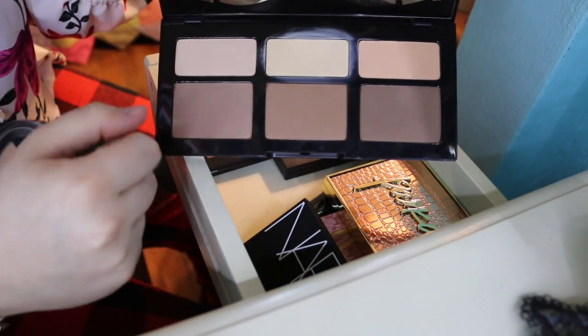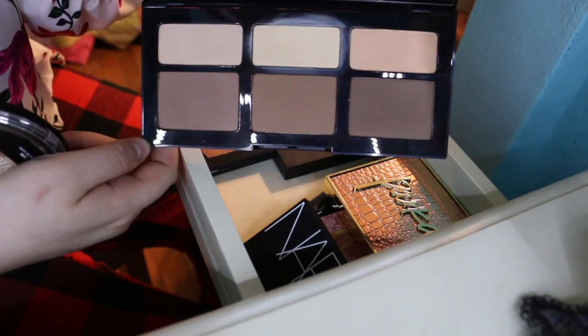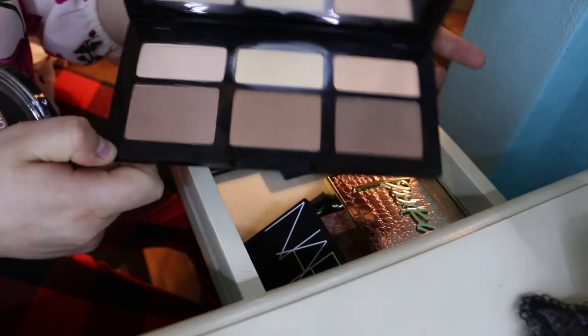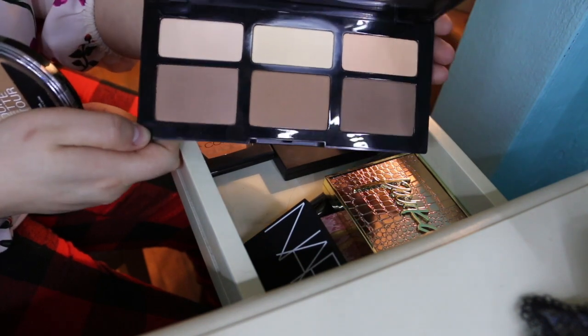I use this shade to bronze, I mix the two to contour, and I use this shade to lighten up my under eyes and to clean up my contour. Love this. I don't discriminate against any makeup artist. I just go for the makeup. If I like it, I like it. If I don't, I don't. It doesn't matter who made it to me.